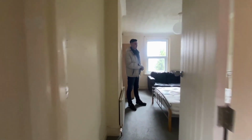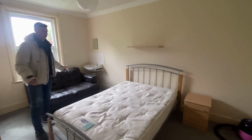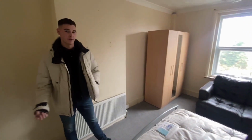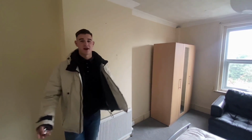So yeah, rooms like this are big size. You've even got space for a sofa in it. That's going to be desirable if you're looking for something. You're not going to care if it's got a new bed. If a mattress is comfy and it works, they're going to prefer that over a small little box room.